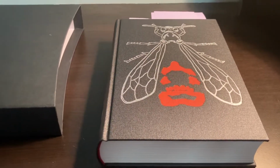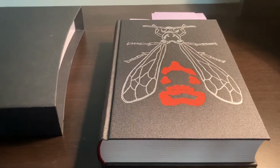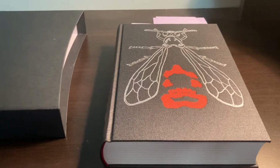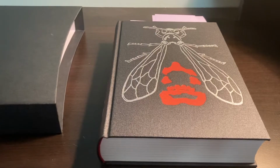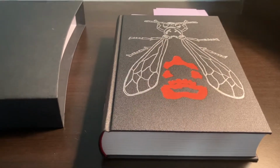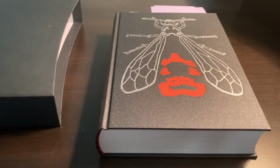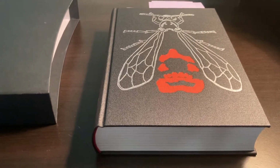One thing I will say about this edition is whenever I was looking at it online and thinking about purchasing it, I didn't realize just how good it would look once I got it in person. Once I got it in person, it really made sense. The book is about $90 US, and that's a lot of money for a book, but when you see the book in person, you will understand why they put so much dedication into crafting such a beautiful edition.